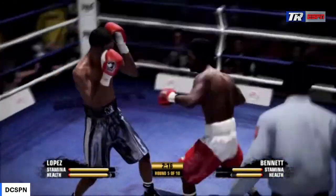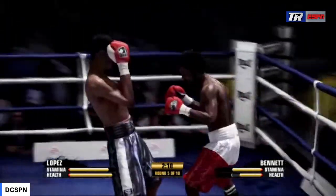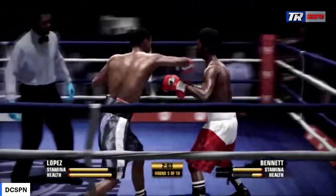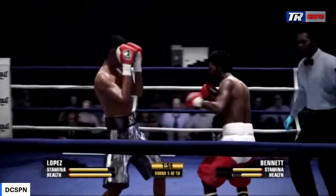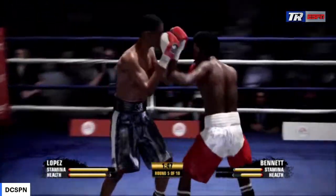Targeting that jab with the right hand behind it. Lopez's combination that was landed moments ago is one of those examples of what every trainer would really like to have. That's a fighter with good hand speed. Yeah, and he's showing that right now. Now, the trainer in the other corner hopes he has a guy with good timing, because timing can negate speed.